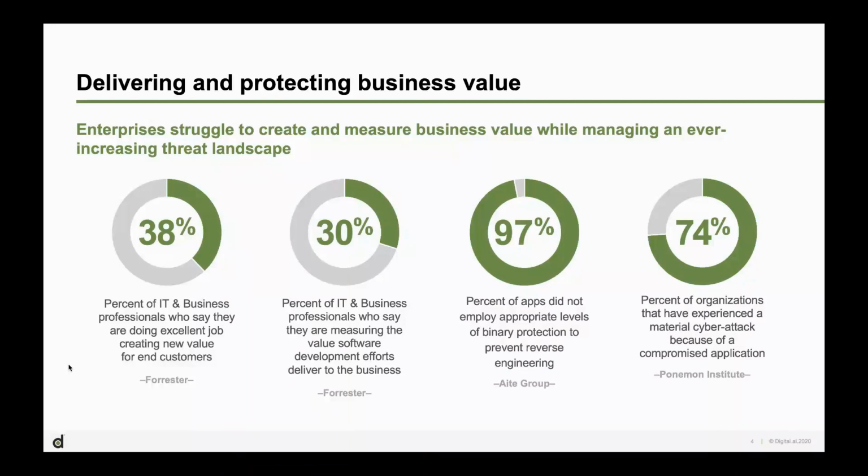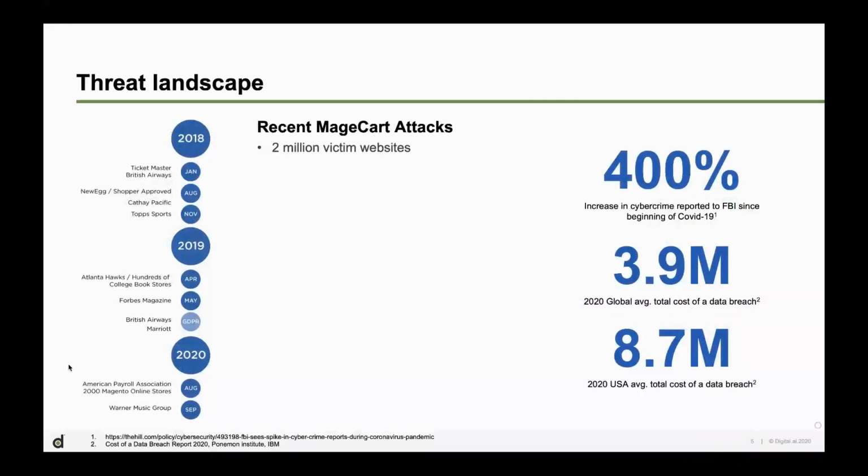And so that lack of app protection is what drove one Ponemon research report that 74% of organizations have experienced some type of material cyber attack because of a compromised application. So they're clearly exposed to a variety of threats leading to a cost to business's bottom line and your reputations, et cetera. So just one example of that we've seen over the last few years is the MageCart group.